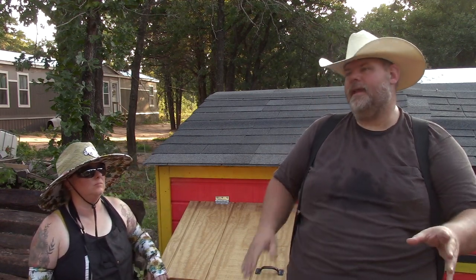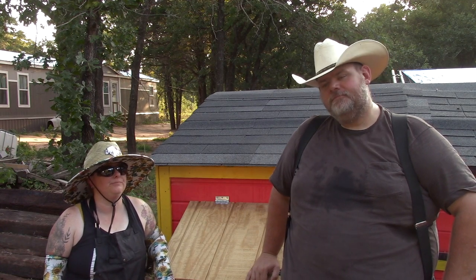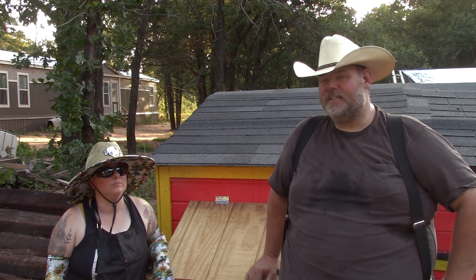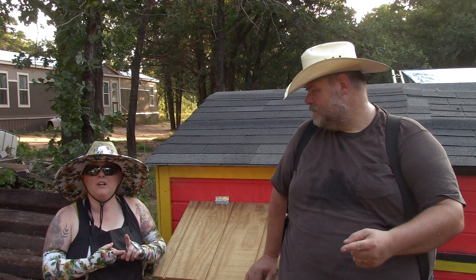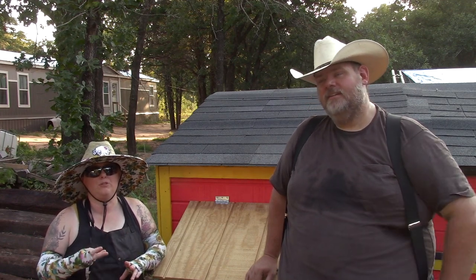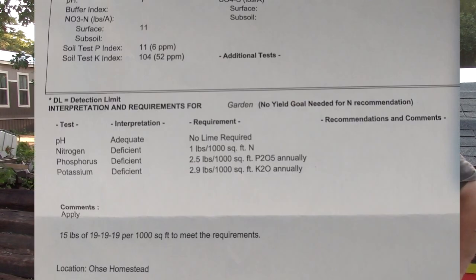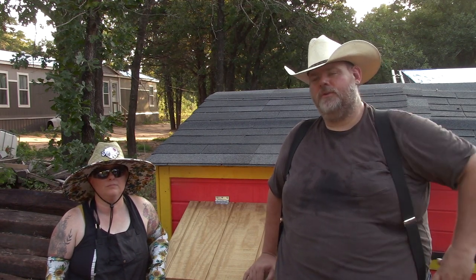So back on the bad news about our garden. Well, we sent off that soil sample that Leah talked about, and it came back and said we were deficient in phosphorus, nitrogen, and potassium. Those are three key ingredients to making your plant vigorous. We have the right amount of lime, so we're okay with the lime. So they came back and said that we need to add 19-19-19 to our soil, 15 pounds per 1,000 square feet, is what the document said. So we'll be doing that this fall. We'll be sure to include you in on it.